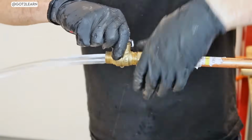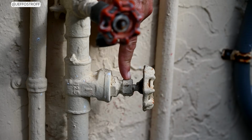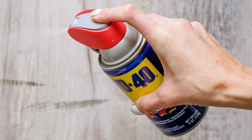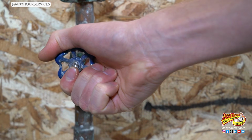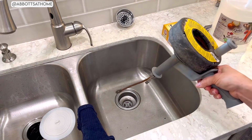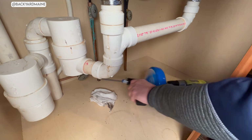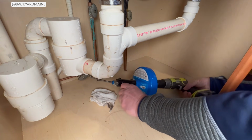Now let's talk about some common problems you might run into. If a shutoff valve won't budge, don't force it with a big wrench because you can snap the stem right off. Use penetrating oil, wait overnight if needed, and apply gentle back and forth pressure. If your drain snake won't pass the P-trap, pull it back 6 inches, give it a clockwise twist, and try again. Sometimes removing the trap entirely and snaking straight into the wall pipe is easier.